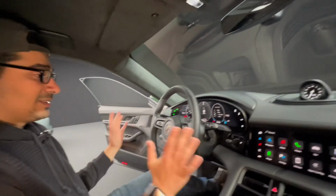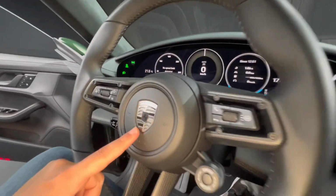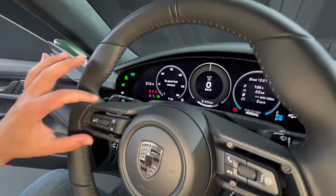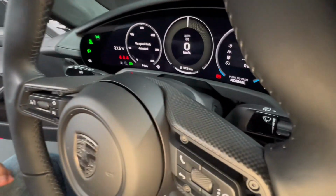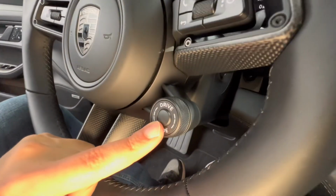But let's talk about this steering wheel here, guys. This one's leather wrapped, which is nice. You do get that Turbonite on the crest, which is super tasteful, very clean. Nice carbon fiber on the spokes, which looks, again, so cool. It's very menacing, very stealth vibes. But I want to talk about this, guys.